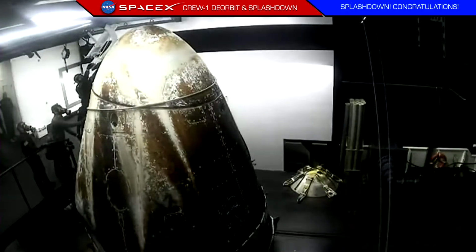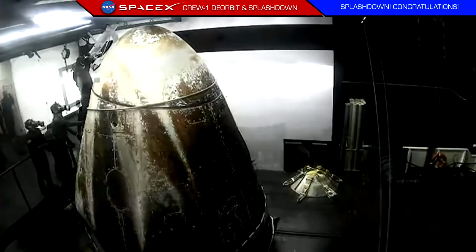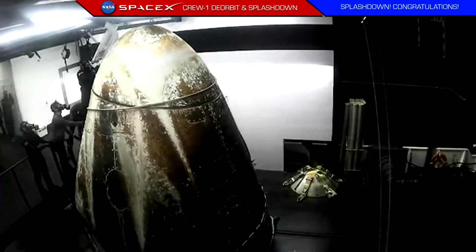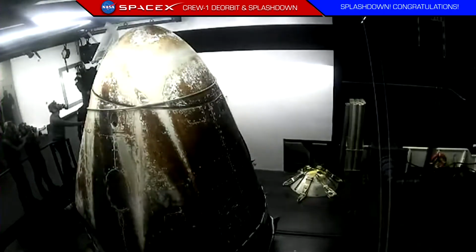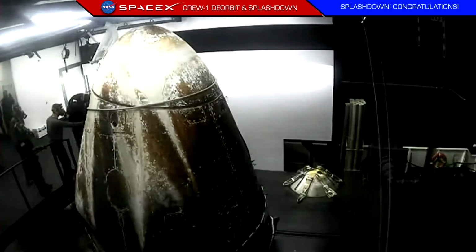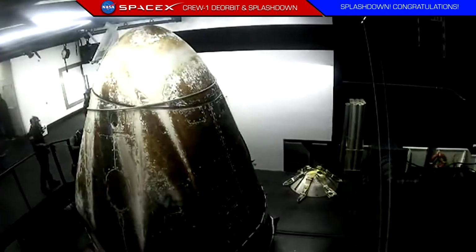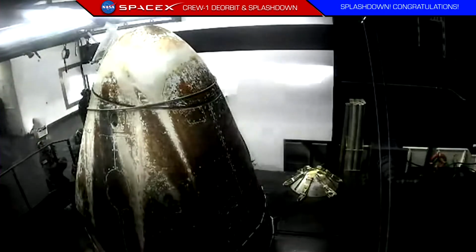So it'll still be a few minutes before we have hatch opening. Again, we need to make sure that the cabin pressure is equalized to the ambient pressure outside. The team also performs a few checks to make sure that everything is a go before we open up that side hatch. It's been about 35 minutes since Crew 1 splashed down, so you can see just how quickly this process is moving, having the capsule on board and preparing to open up that side hatch.